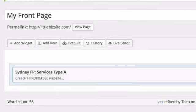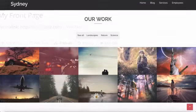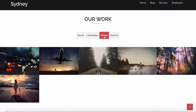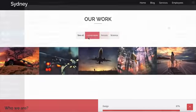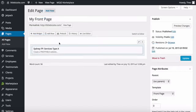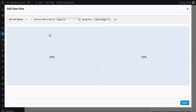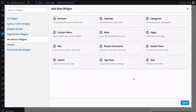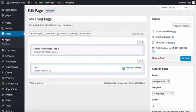Now we just need to create a text widget that shows our photos and uses a shortcode that will make our photos into a great looking interactive gallery on our website. So head to your pages and your My Front Page, the first page we created. Click on Edit and click on Add Row. Change this to 1, click Insert, then Add Widget. Click on WordPress Widgets and add the text widget. Now click on Edit here to edit the widget.